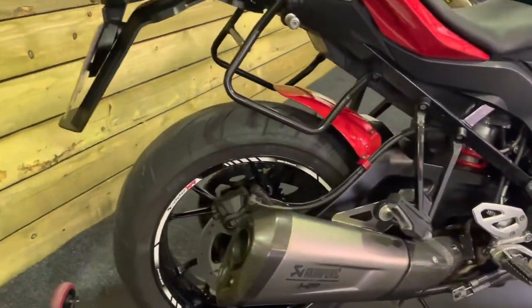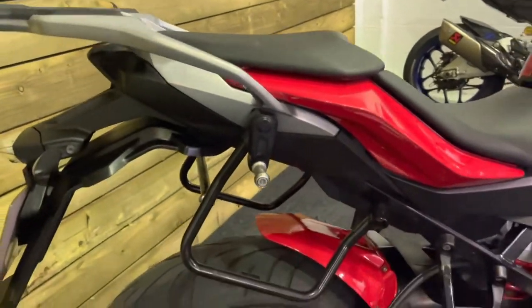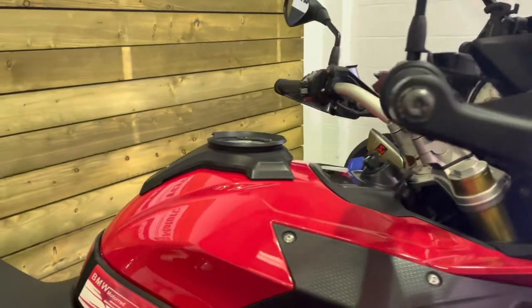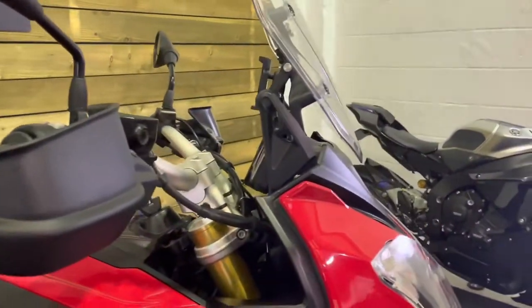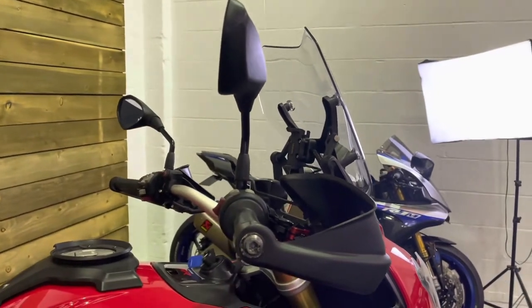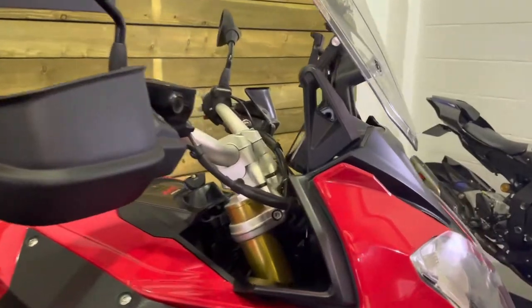HP silencer. You get the frame rails as standard, or the pannier rails as standard, this being the Sport SE. Also benefits from the sat-nav mount, nav not included. You also get heated grips, traction control, cruise control, ABS and the quick shifter. It's also got the riding modes, including Dynamic Mode Pro.